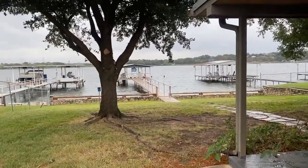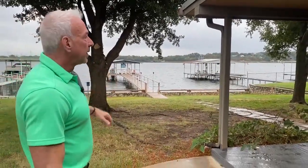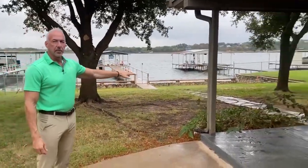It's farther south on the lake, closer to the deep water. And a great dock. It's actually built of concrete. And then shaded backyard, and then an awesome, very deep porch.